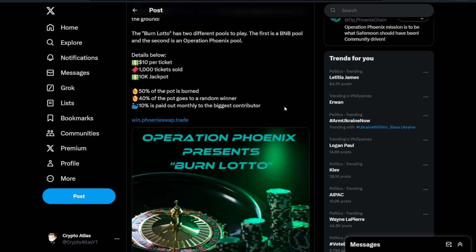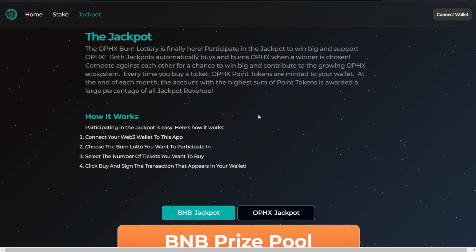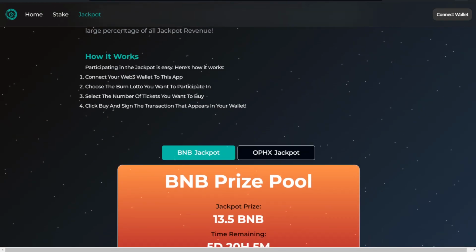They have 1,000 tickets sold total, and they have a 10,000 jackpot that is the maximum. 50% of the pot is burned. 40% of the pot goes to a random winner. 10% is paid out monthly to the biggest contributor. So just to clarify, if you go and take a look at this right here, let's scroll on down, and it shows you how it works.